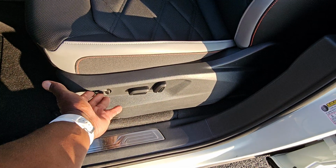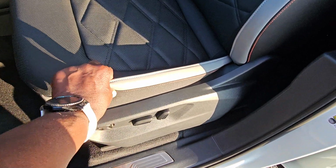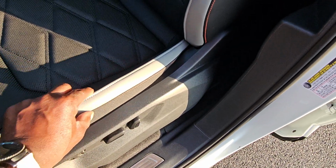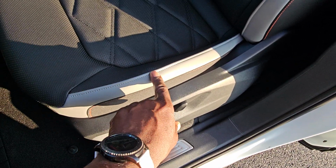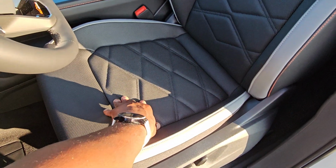You do have power lumbar here. Forward back, up and down here. Seat back adjust here. Orange stitching on the edge of the seat right here. This quartzite gray leatherette band right here on the bolster, and a contrast stitch on the opposite side here. Diamond stitched leatherette seats that are heated and ventilated.